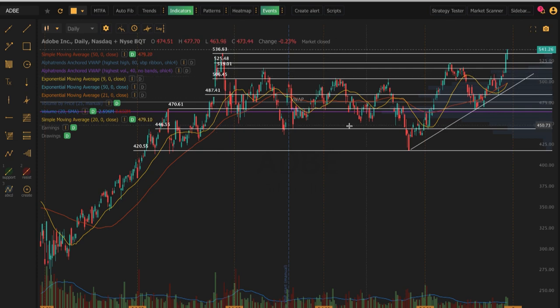But if we continue downwards, then I would be watching around 514 or so. And then I also have some strong levels around 506.50 and 587.50. And we do have this uptrending support line as well as our 20 and 50 SMA around 501. So I would be watching those levels to the downside if we do get a nice move to the downside. But realistically, I'd be waiting to see how the earnings report affects the price action in this stock.